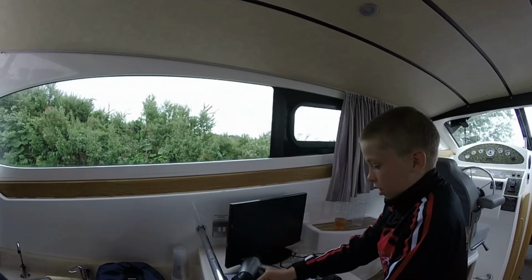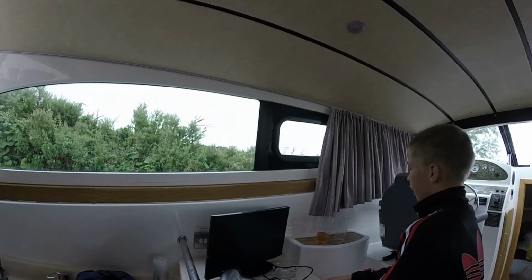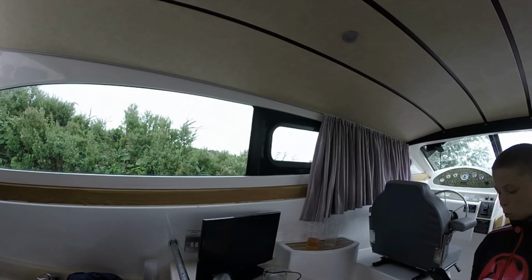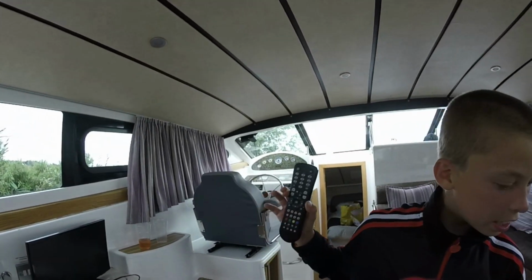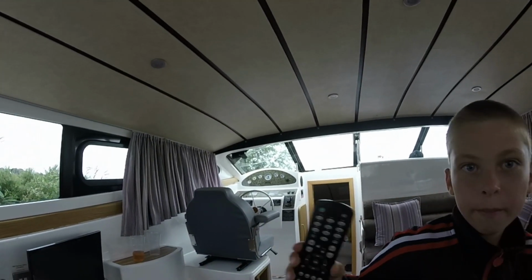Whatever these are. Matches. Yep. TV remotes. Now, one of them is the FreeSat. Which one is the FreeSat? That's the FreeSat. Right, so this is the FreeSat remote.